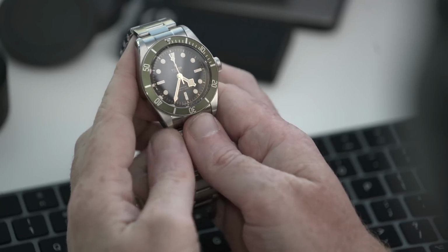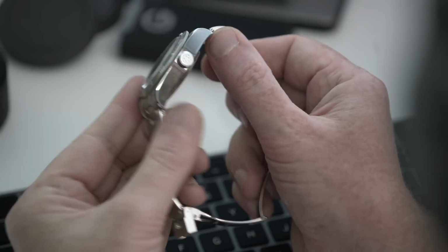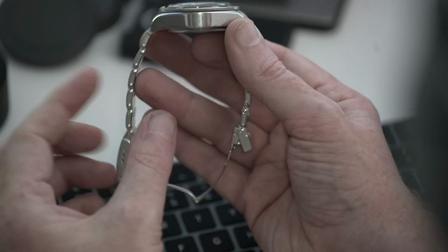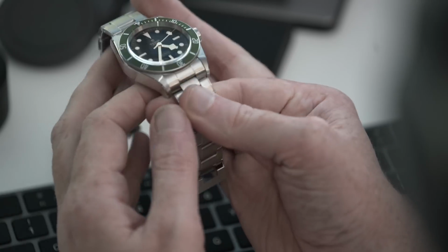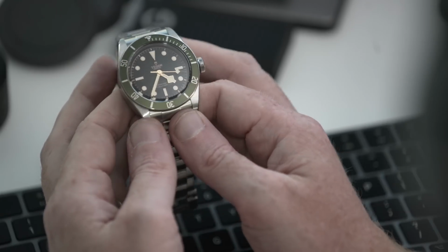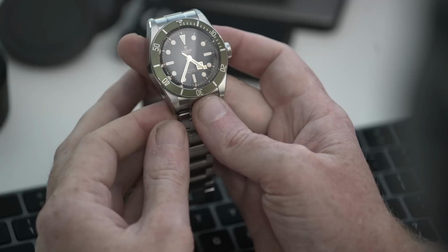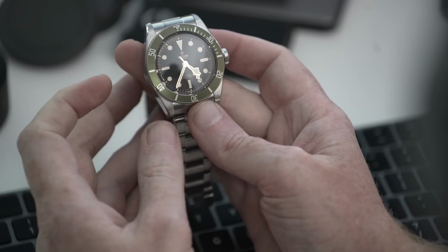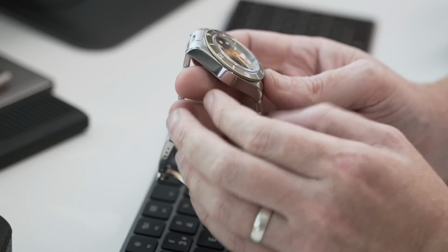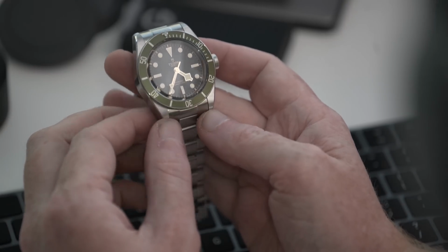The Tudor Harrods Black Bay edition, one of the most sought after Tudor watches, along with the Tudor Pepsi GMT and the Tudor Black Bay Bronze Blue edition, is proving to be a highly collectible piece at the moment. It's also selling for quite a substantial amount over retail. The retail on these is exactly the same as a standard Black Bay from any authorised retailer, which is 2,630.